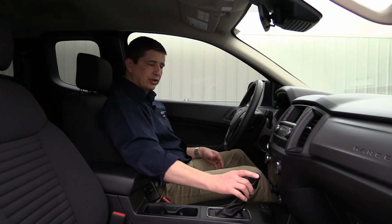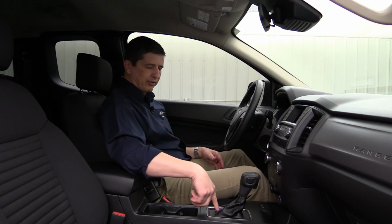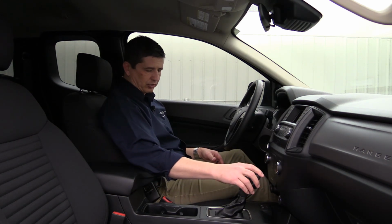Your shifter knob, I mentioned the buttons over here on the left side are going to be the shift up and down, like using the select shift when you have it in that S mode. So you bring it all the way down just below drive, keep going to S, and you can shift it up and down like a manual transmission there.